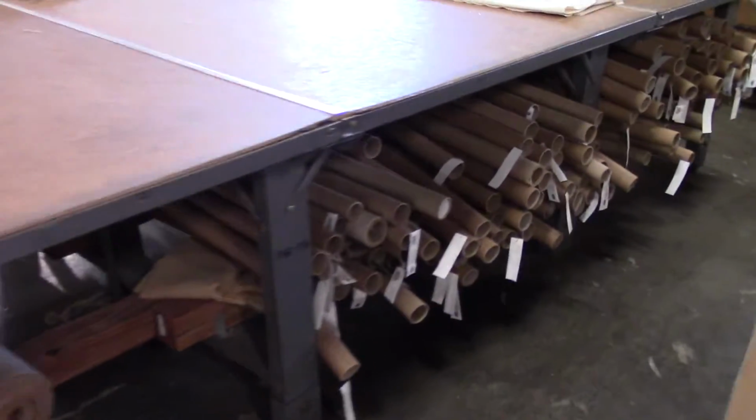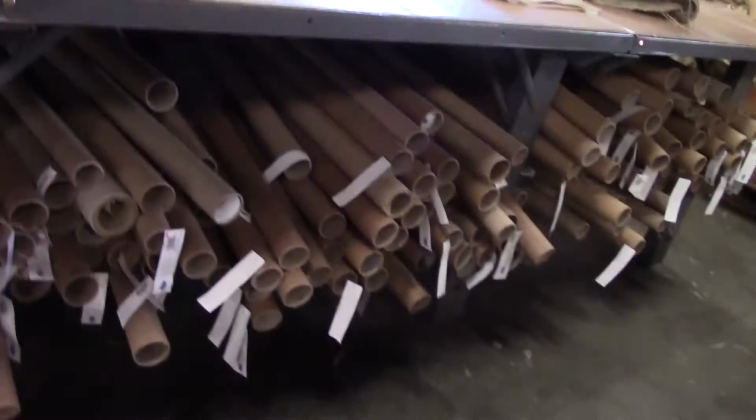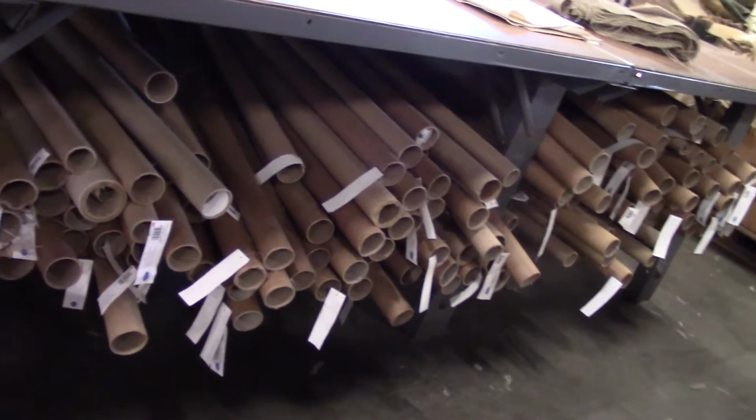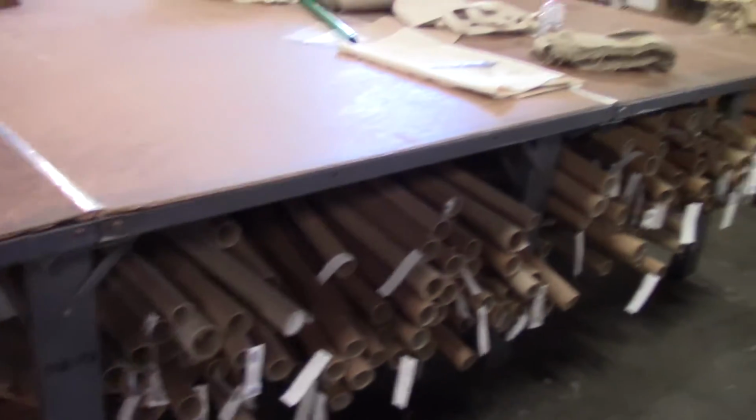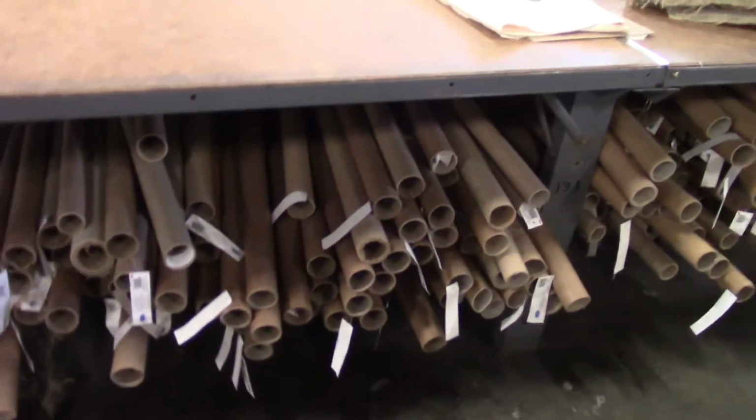Okay, you know what I love? I love that they save their empty tubes. I don't know if they recycle them or if they do something with them. It just makes me happy that they save them.